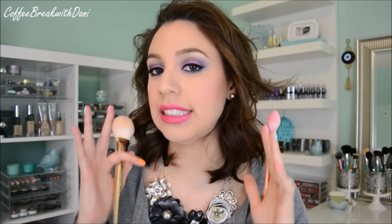I also noticed that it's small enough where it almost teaches you and allows you to decide where you want your blush to go. A lot of times with blush brushes, the size of the brush is the size of the apple of your cheek. This one runs a little bit smaller, so you can clearly, specifically decide where you want your blush to deposit.